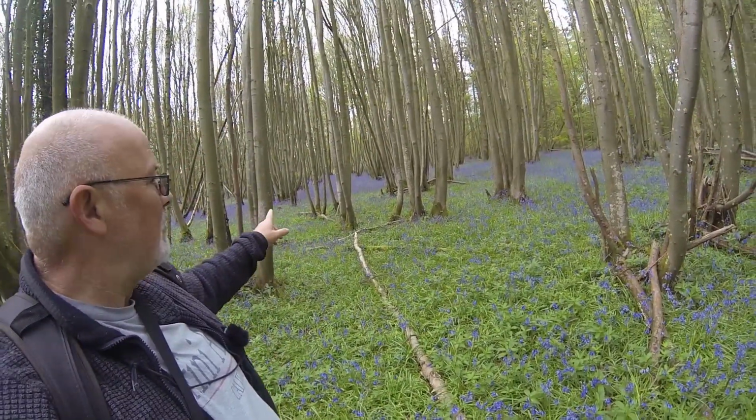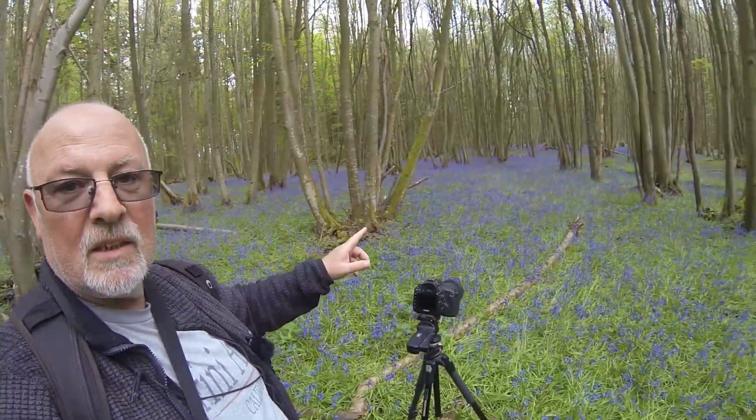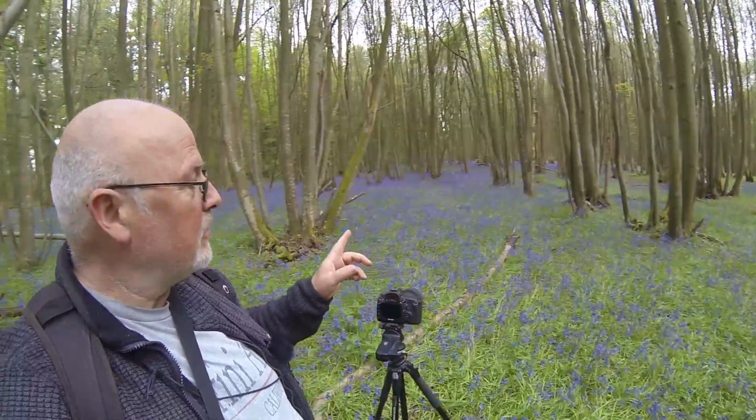It is absolutely spectacular in here. All the way around, just Bluebells. They do go on for about a mile down in the distance. And I am going to walk down there shortly. There's a lot more trees and a lot more deadfall. So you do need to try and pick out little intimate scenes rather than big scenes like this. Still just as beautiful, to be honest.